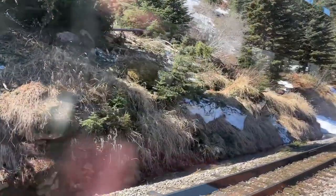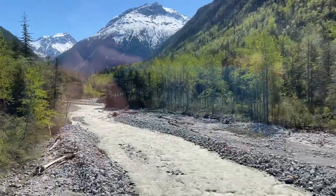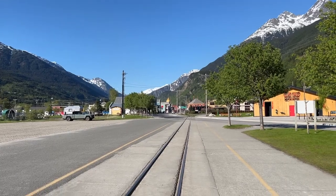And I do. As our excursion comes to a close, we head back into Skagway, and from there we meet our minibus driver who gives us the option to either be dropped off in town or back right by the ship, which we decided to do so we could grab lunch.